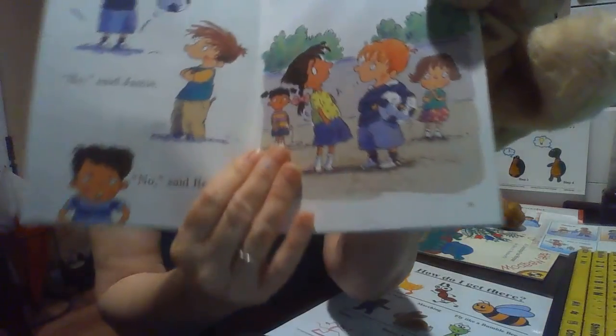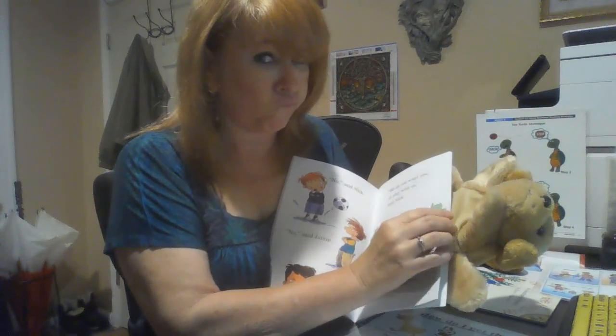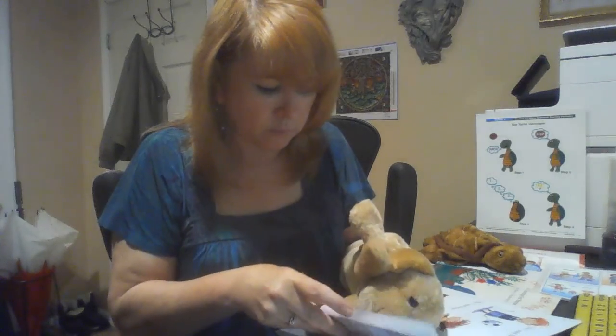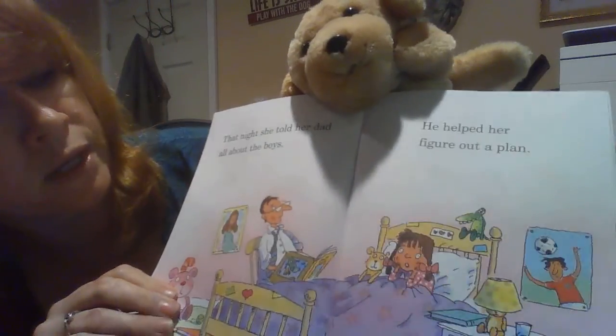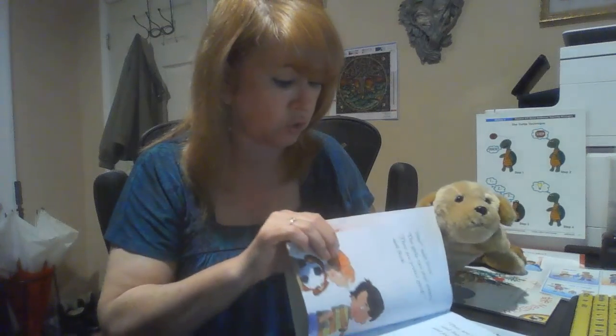Look at the other little girls. They're like, what? That's not very nice, is it? Thank you, Petey, for helping. So, that night, she told her dad all about the boys. He helped her figure out a plan. What were they doing, guys? Problem solving. They were thinking of a solution.